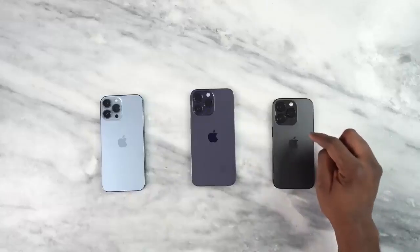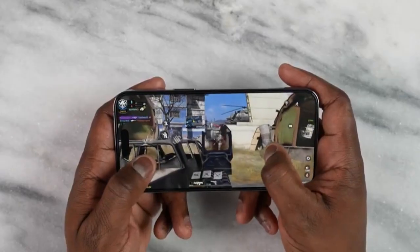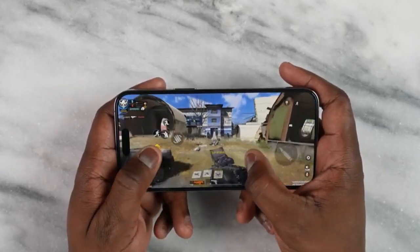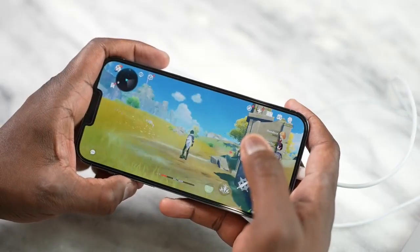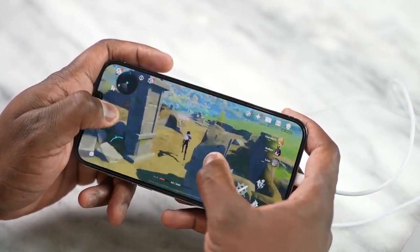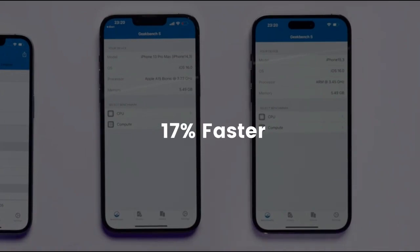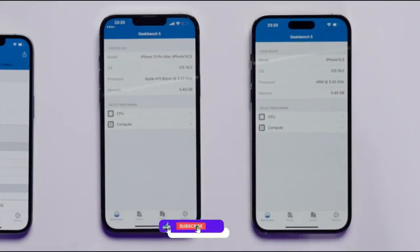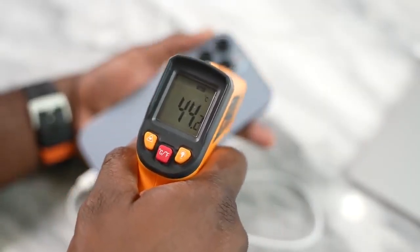There are some interesting stats of iPhone 14 Pro Max when we talk about gaming and performance. It does perform well compared to the iPhone 13 Pro Max, but how much? On Genshin Impact, the difference is around 4 FPS. Not too big, right? Compared to what we have seen in the benchmarks where iPhone 14 Pro Max was 17% faster than the iPhone 13 Pro Max. But during this gaming test, iPhone 14 Pro Max heats up more than the iPhone 13 Pro Max, just around 1 degree difference, which is not too big.